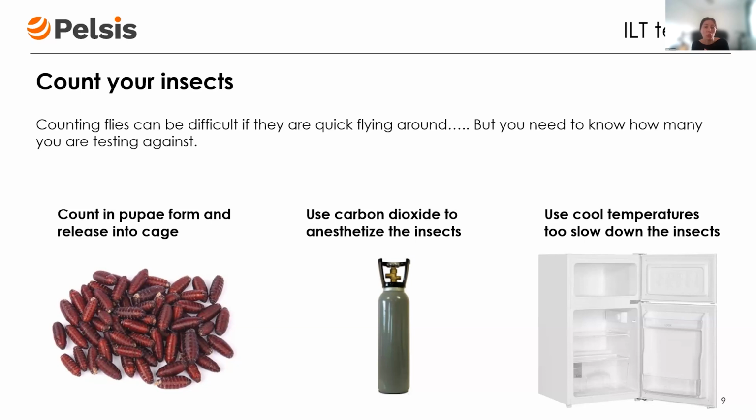Another way is you could use carbon dioxide to anesthetize the insects. That works very quickly, and what we say is we knock down the insects, so they become immobilized, they're on their back, they can't fly, and then you count them out quickly before they come round. That's a very quick and very easy method. You can only actually do that once. You can't do it multiple times because that affects the health of the flies as well.